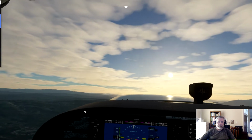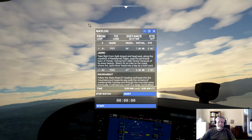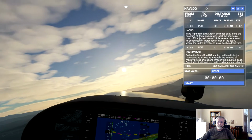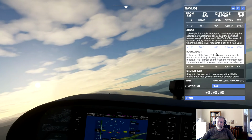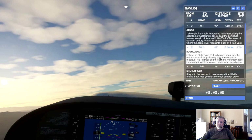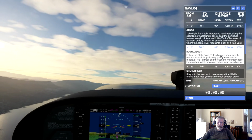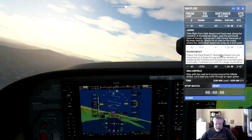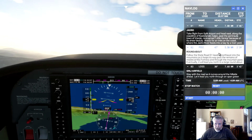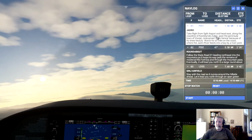Let's take a look at our nav log, see where we're going. And we're making a turn onto the second thing. So now we're on this here, heading 47 degrees. No, we're still heading 90 degrees. We're just making course corrections.